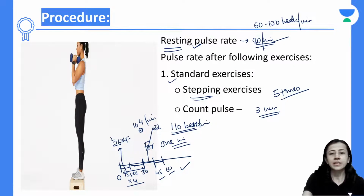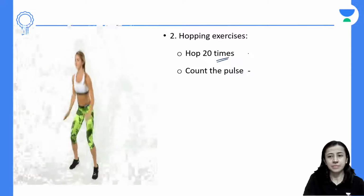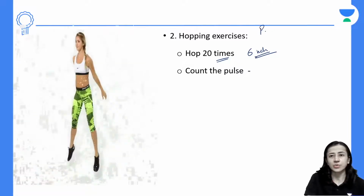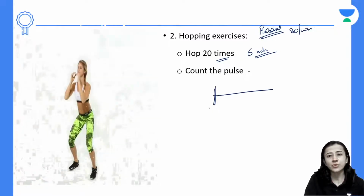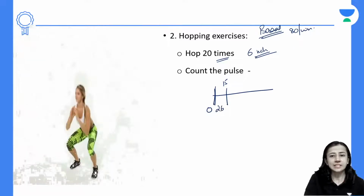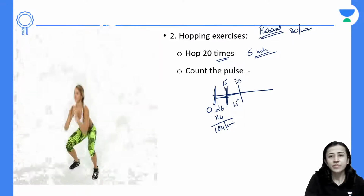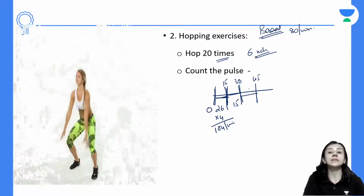Second is the hopping test. As the name suggests, ask the subject to hop, 20 times, about 6 inches high, if he or she can. Then again the same thing: first of all, take the basal pulse rate, suppose 80 per minute. After stoppage of exercise, immediately at zero time start measuring the pulse rate for 15 seconds. Suppose it is 26 in these 15 seconds, multiplied by 4 you get 104 per minute. Then again after 15 seconds take it for 15 seconds, so this is 30 seconds, then 45. Am I clear to all? This way we have to count the pulse till the basal pulse is achieved.